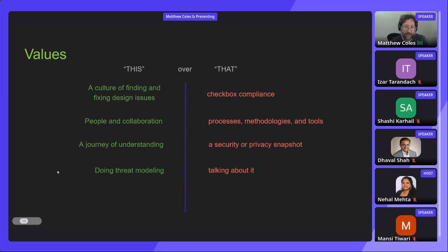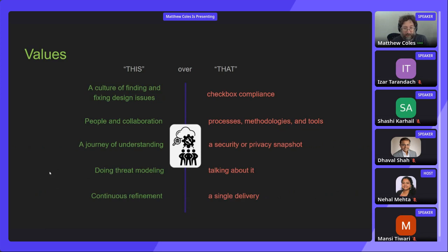And lastly, continuous refinement versus single delivery. Threat modeling is a process, it's a journey, these keywords here. And really, the activity of threat modeling is something you should be doing on a regular basis, meaning as you build and design a system, you may do a threat model, and then as you refine the system, you're going to continue to refine that threat model. And you can do that all the way through, out to and into release.